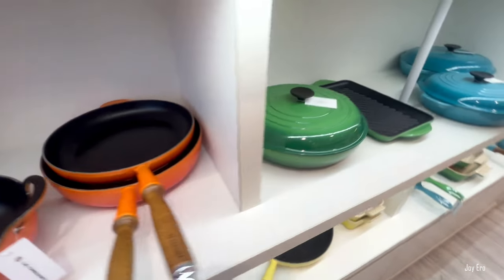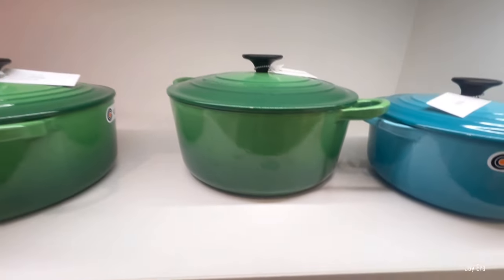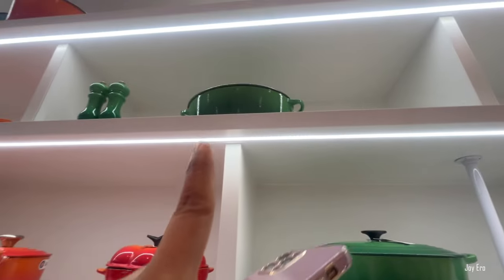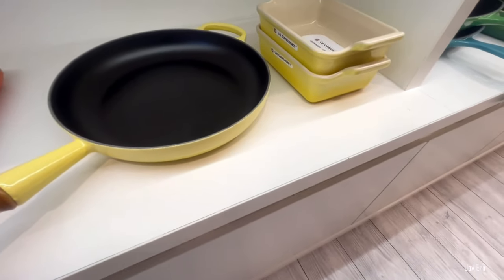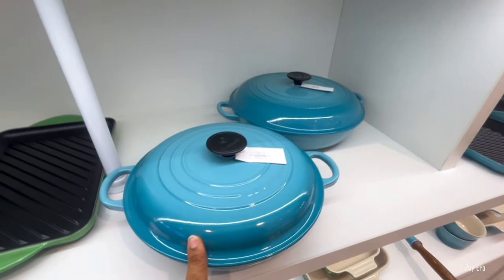So this is the orange one. The first one I showed you was the red one. This is the green one. Absolutely beautiful, to be honest. Absolutely, absolutely beautiful. I cannot even lie. You guys, in my heart, I'm like, you should just give me one set to take home, because the prices were a bit on the high side.